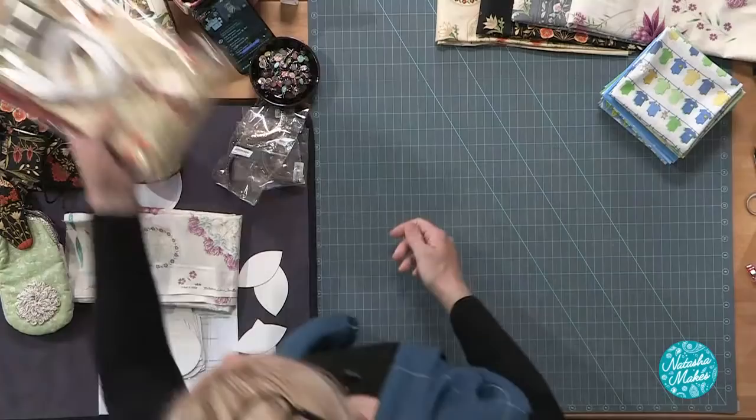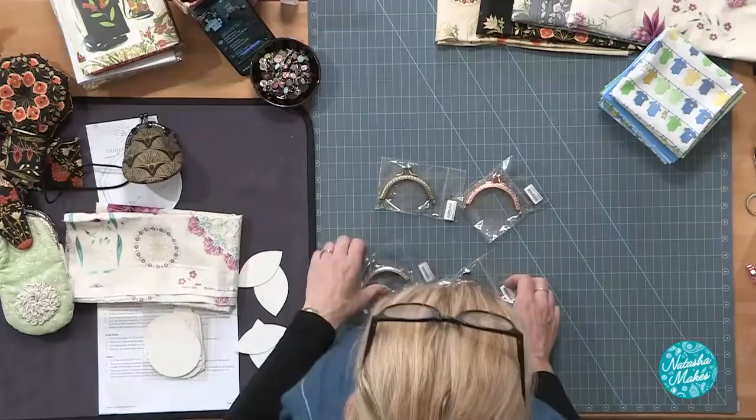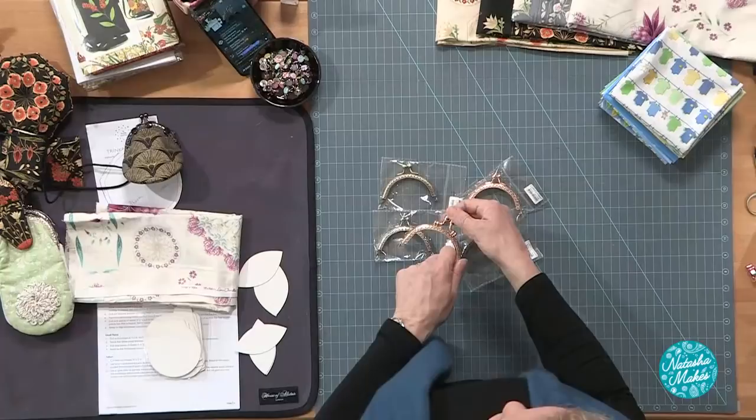What else? Oh yes, we've got these little bad boys in four different colours. Now, Gemma's busily loading these. These are 8.5 cent, I'm expecting her to come in a minute and go, how much are these? I think she knows. 8.5 centimetre frames. Not to be confused with, because they've got different knobbly top bits on, the 9.5 centimetre clasps.